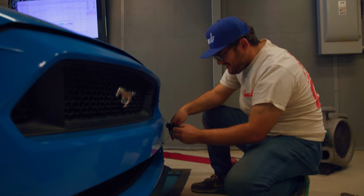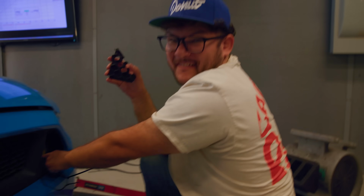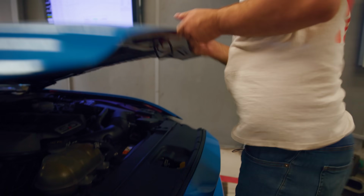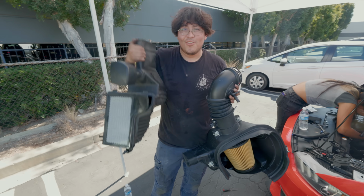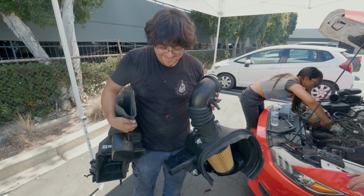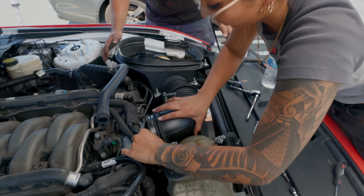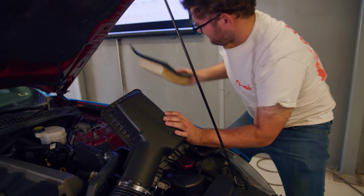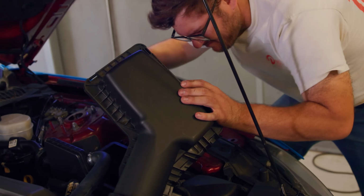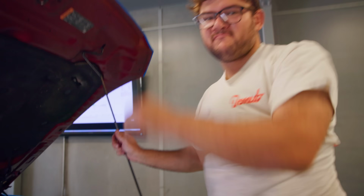Damn, that fan is no lie. All right, now the stock grill piece is out of the way. Now the snorkel should work a lot better. Let me go get my filter. Old intake. New intake. All right. There we go. So we got the K&N high flow air filter in the car. We also have our snorkel opened up. It's ready to go, so job's done.